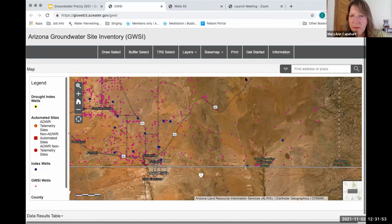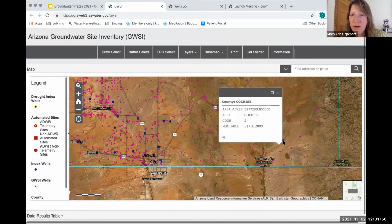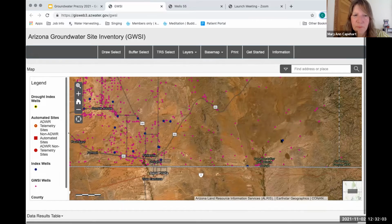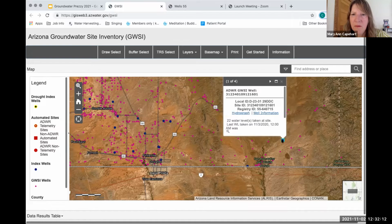And we'll go over here in the wildlife refuge and click on this one. That's an index well. It has the information regarding its ID, and if you write those things down, the ID number. Although I've been having trouble searching with that number as of late, so sometimes these sites don't work as well as they do at other times. They just kind of come and go with some of the search features.